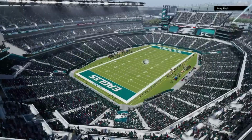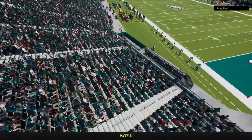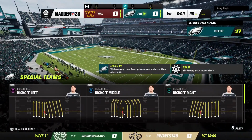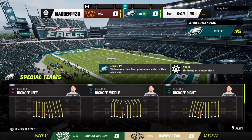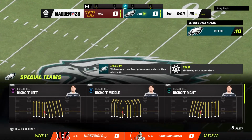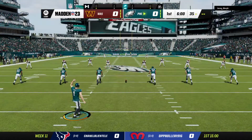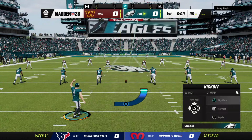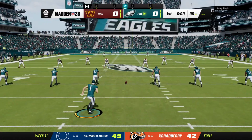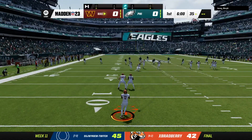It's the NFL on EA Sports as you take a look there at Lincoln Financial Field in Philadelphia, PA. Today we've got an interesting Week 11 matchup on tap between the Washington Commanders and the Philadelphia Eagles. The NFL season has hit high gear, and off we go in Week 11 on EA Sports.